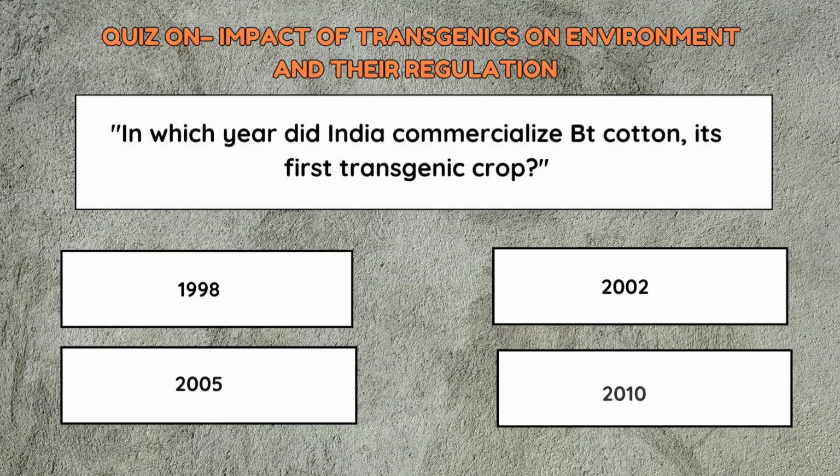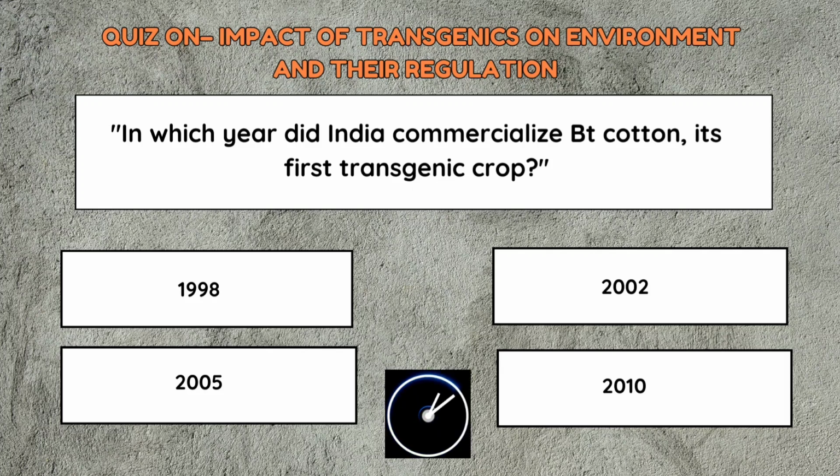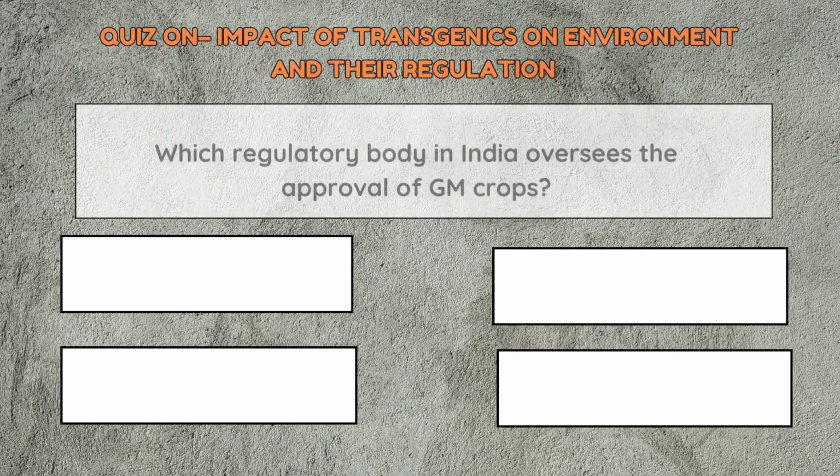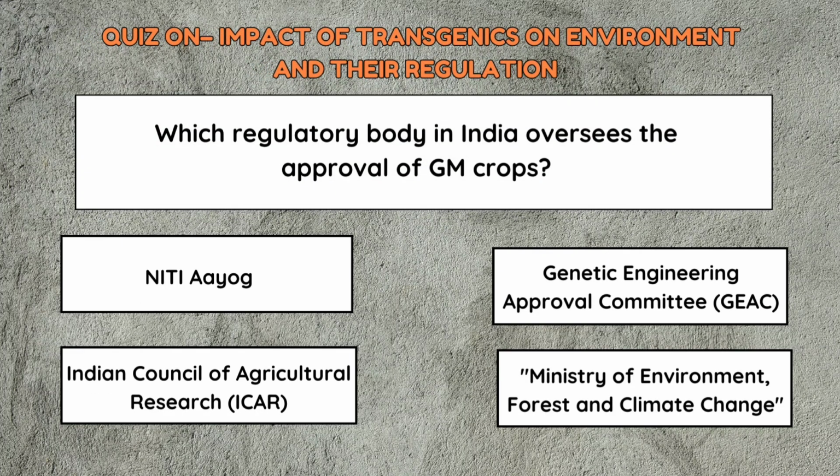In which year did India commercialize BT cotton, its first transgenic crop? 2002. Which regulatory body in India oversees the approval of GM crops? Genetic Engineering Approval Committee.